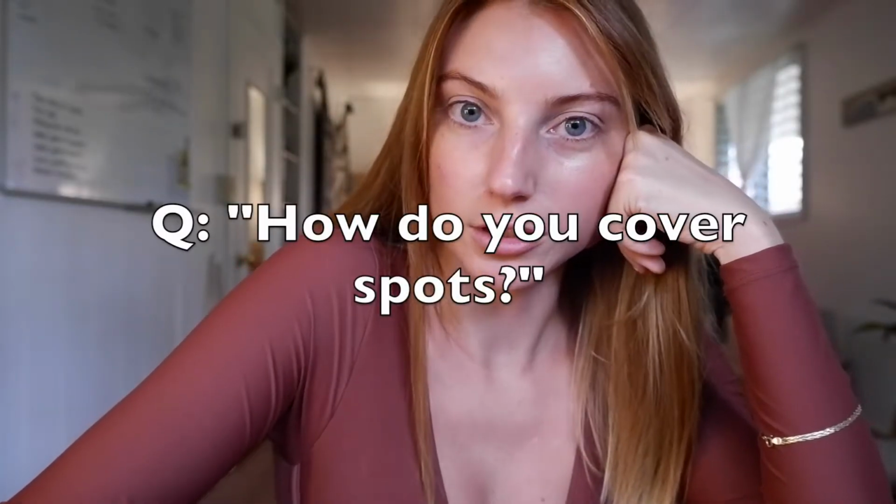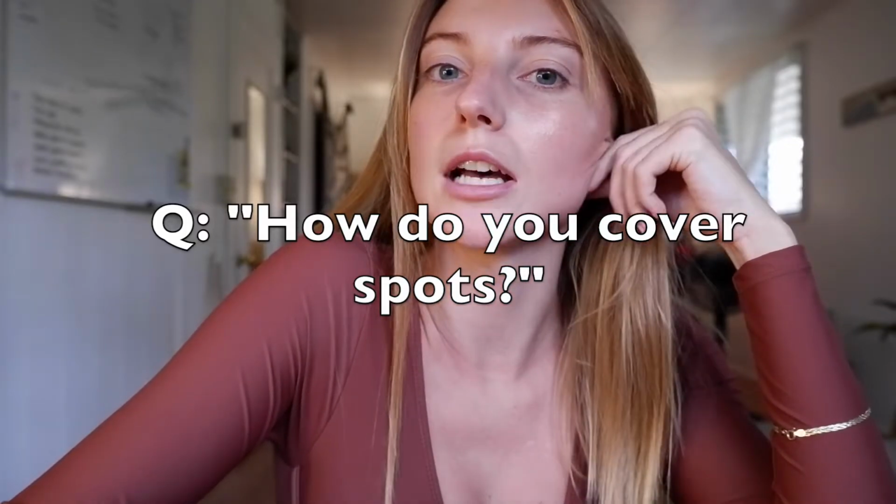The next question I have is how to cover spots. I'm assuming that this is more for dark spots, but I'm going to show you how to do dark spot and also color correcting for dark circles or redness. So I will get my products and we'll get into that. Alright, we're nice and zoomed in here so we can look at all my under eye circles and my freckles and all my discoloration. Awesome.